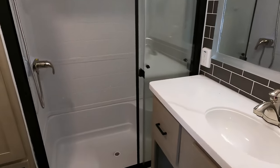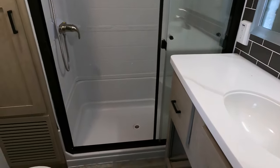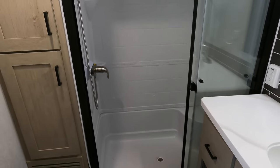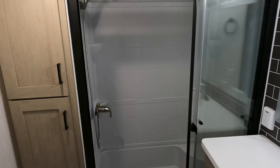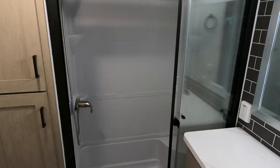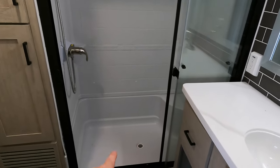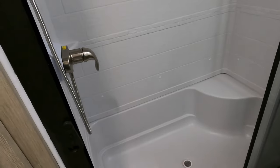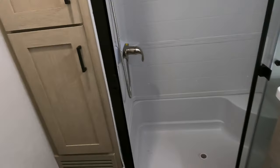The bathroom area is really impressive in my opinion. Really, really big stand-in shower. It does look like it might be limited on ceiling height, but you're right at 6'6". Dimensions of the shower pan, you are at 27 inches by 50 inches. You also have the additional seat for the ladies. Come around, this is your linen closet.